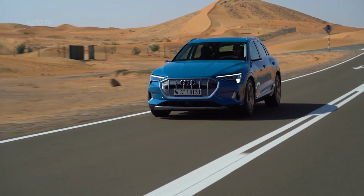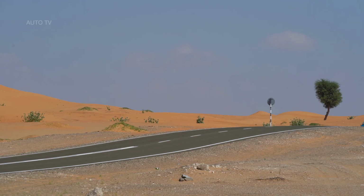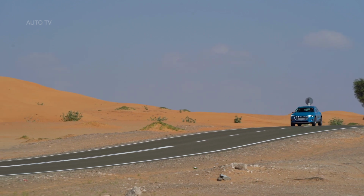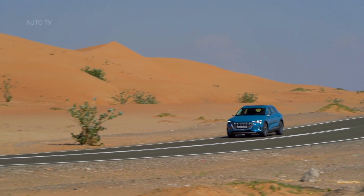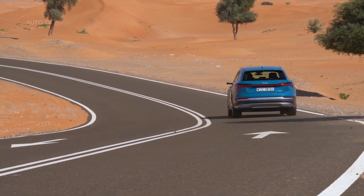Yet possibly the biggest thing about the e-tron is how normal it felt. Unlike the hype surrounding the Tesla and Jaguar's radical design departure at the rear signaling a new era for the big cat, the e-tron easily slips into the Q range between the Q5 and Q7 in look and feel.